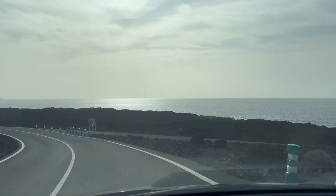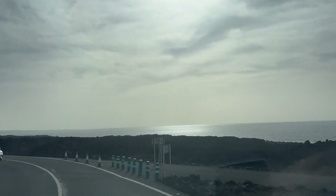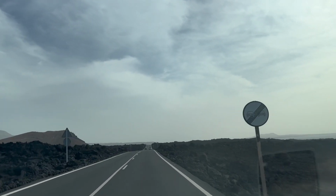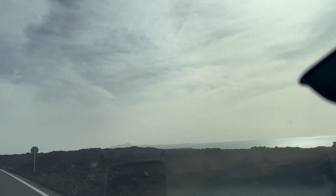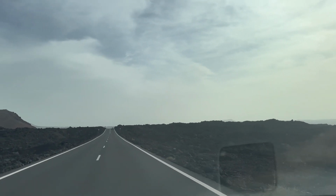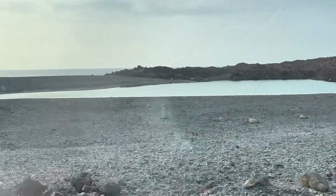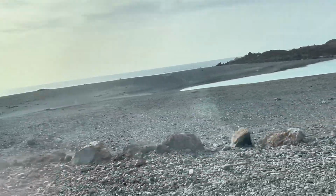What a beautiful sight this is. Approaching Los Hervideros. I hope I'm pronouncing it right. It's on the other side of El Golfo. And of course you can see all of the lava on the side of the road. There's kind of like a pool right there, like a natural pool, and there's a bit of a beach down there too.